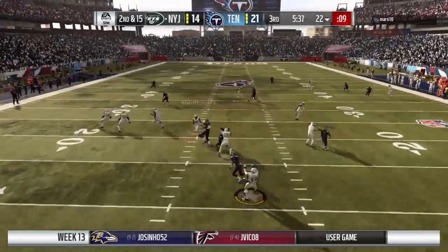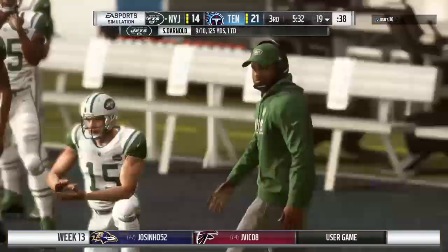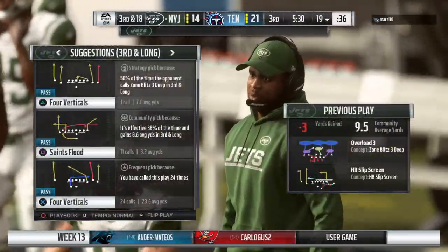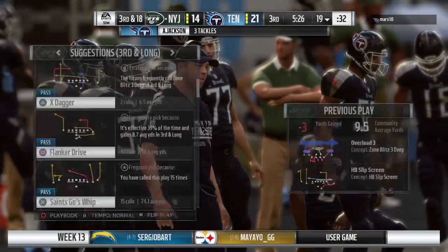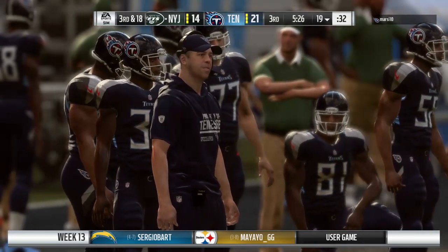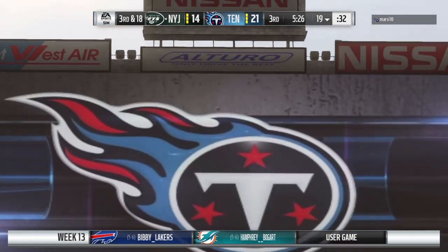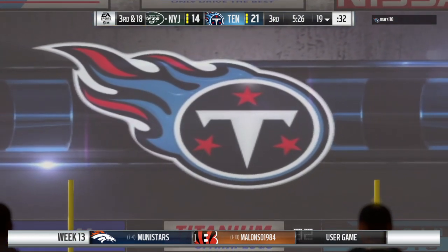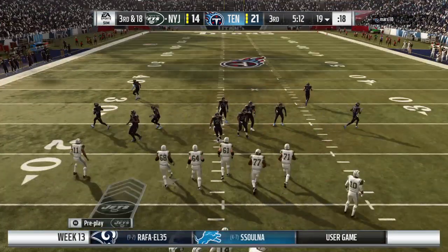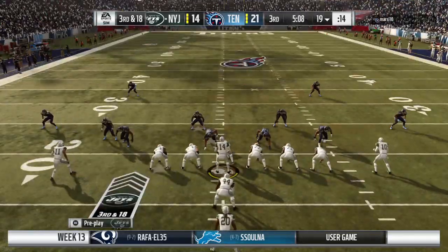Second down, Darnold. Now they set up the screen. That's complete. And he will lose yardage on the play. Back at his own 19-yard line. He'll wind up losing 3. And now it's third down. The Jets on third down. They've only converted once in 4 tries. This will be a tough 3rd and 18.